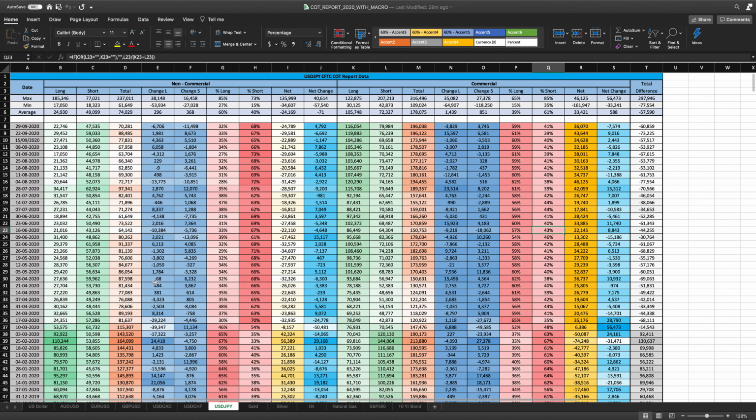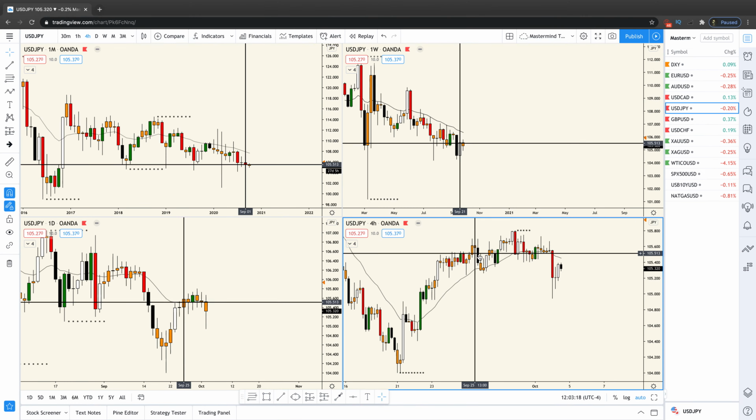And we'll look at the call reports. So they even added more shorts. They didn't add anything, but their percentage did go up 1%, 67% short to 68. They did get rid of a lot of shorts though, but they also got rid of a lot of longs. So they're still very short on the USD JPY.